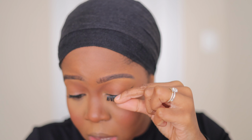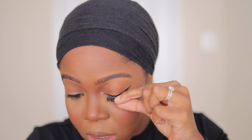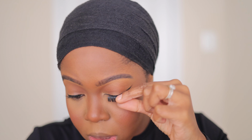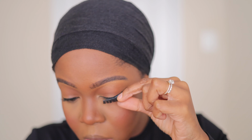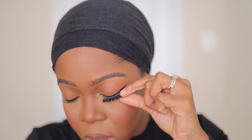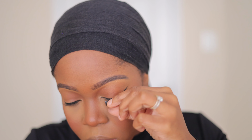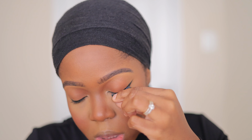So, my eyelashes are super curly. And just put it right in the middle. And then right at the corner like that. Y'all, it's hard to do this and talk.